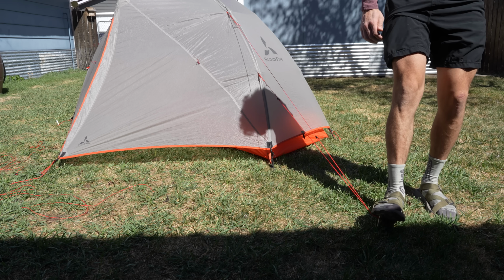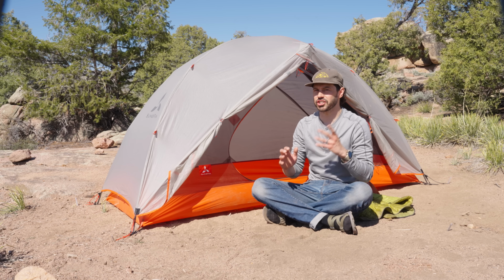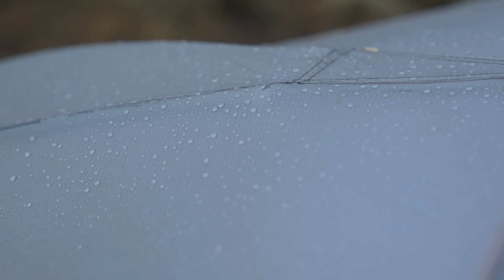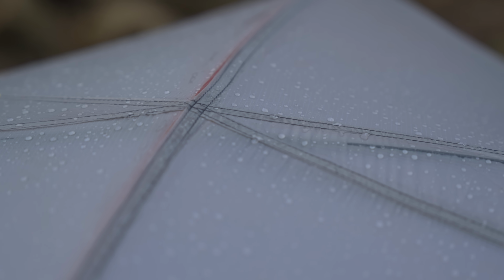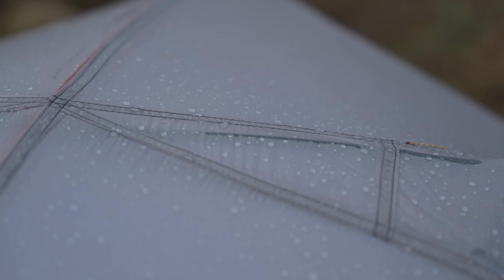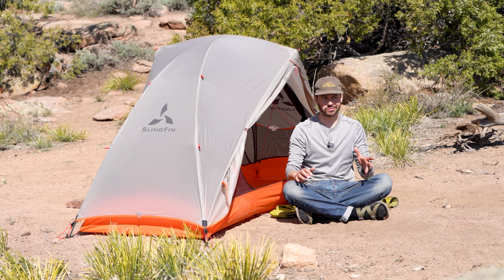Speaking of the elements, the tent endured a full-on storm for hours on end in southern Arizona one evening, with plenty of wind and tons of rain. I think it was probably one of the longest storms that I've endured in a tent in some time. The full coverage fly helped shed water really well, and the seams kept water out even without the seams being sealed. Silicone coating can't easily be seam taped, so SlingFin offers tents to be seam sealed for an additional $30 USD. My tent did not have this done, but I didn't have any issues with water penetrating or the tent wetting out.